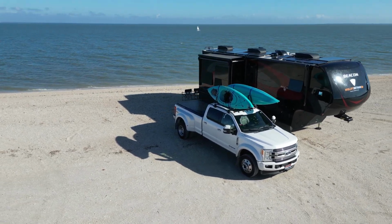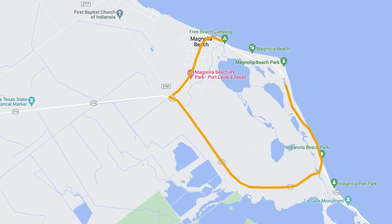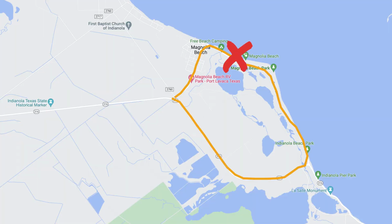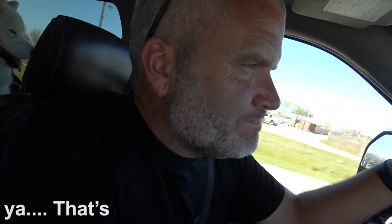The first time we came out here, Sarah started researching the best way to get out here because the whole island's kind of a loop. We read in blogs and Facebook posts that there's a bridge that has weight restrictions on it. Right there, that bridge has a really confusing sign on it. So we called the Texas Department of Transportation and they cleared it up. It says weight limit, axle or tandem, 10,000 pounds. It's 10,000 pounds per axle, not gross.